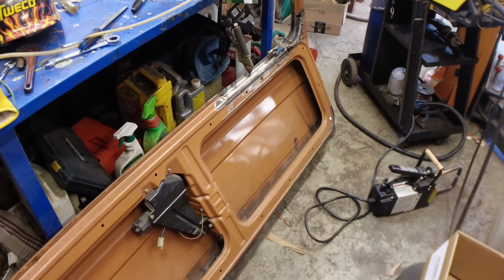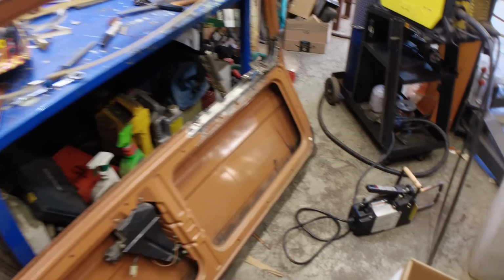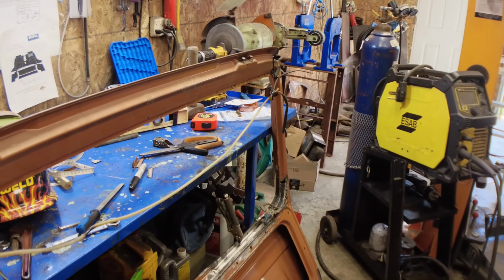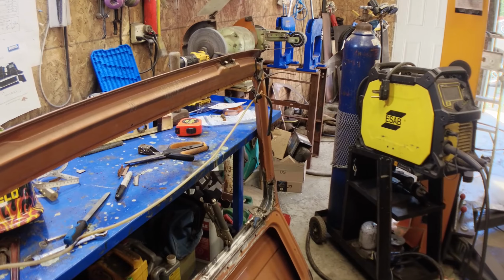Yeah, so here I am. What am I going to do? I'm going to do a little bit of spot welding right up in there with that spot welder thing. So I'll just hook the camera up here and just see if I can get it pointed in the right direction. Sometimes it's easier said than done.